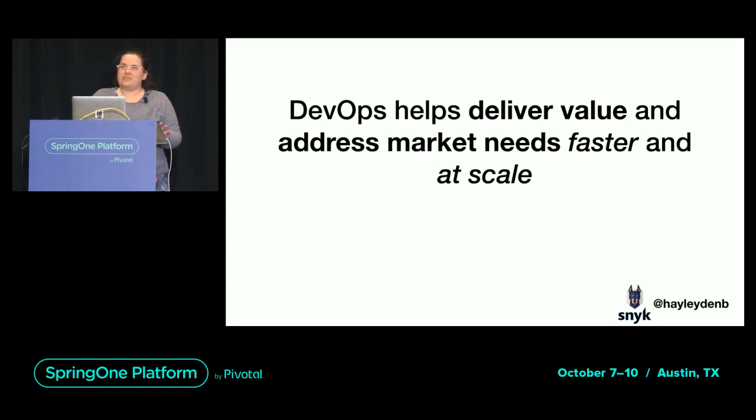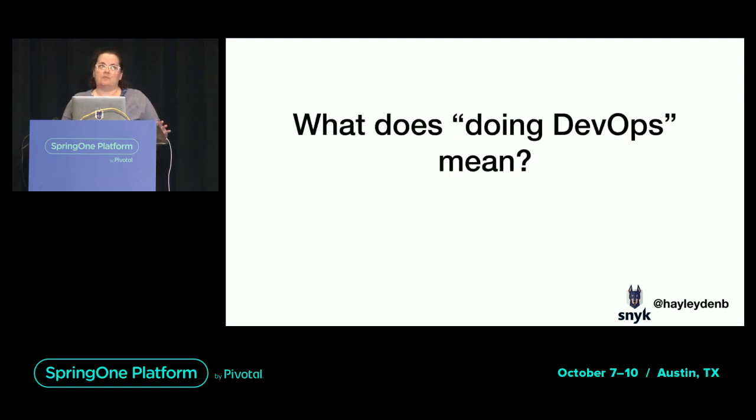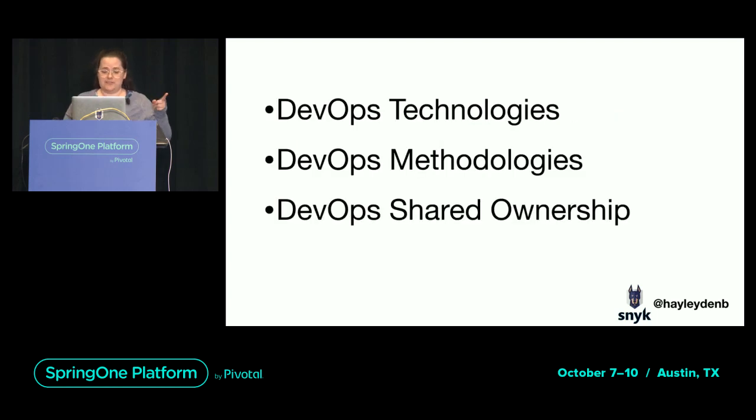And when I think about that, I would say that the main reason is that DevOps helps deliver value and address market needs faster and at scale. And what that means is that it's competitive. And so why not, right? You're going to do what's competitive, and that makes total sense. But what does this look like, and what are the implications for our teams? And when I think about that, I would say that DevOps kind of falls into these three categories. First, using DevOps technologies. Second, using DevOps methodologies. And third, practicing the shared ownership model between development and operations.